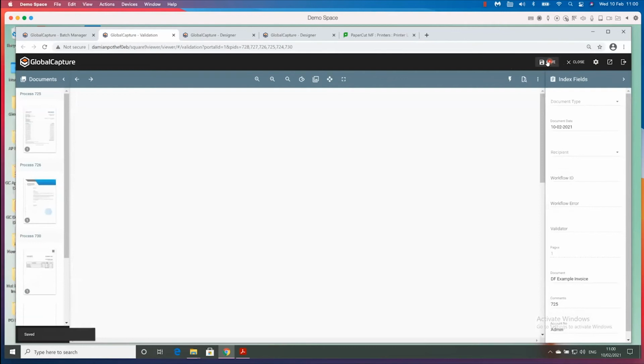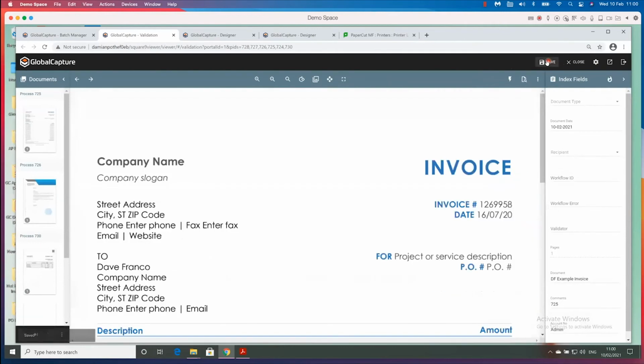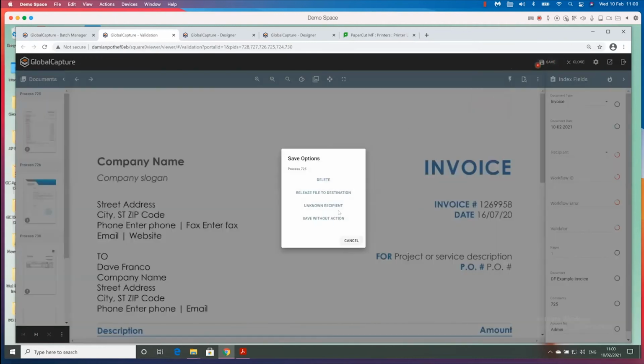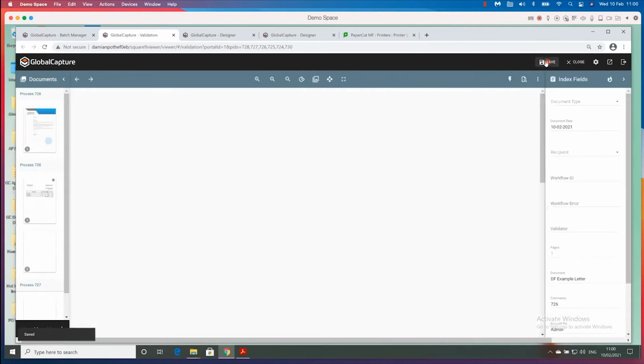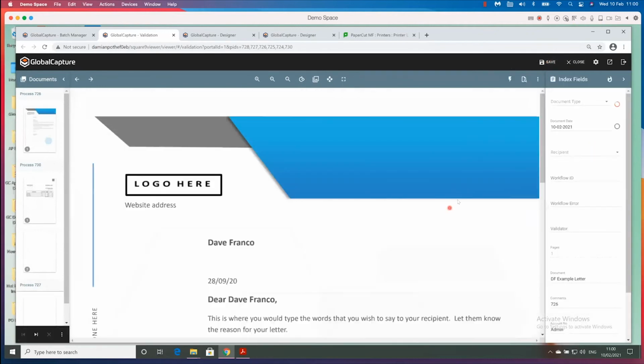And it's just clicking through and allowing a user to sit there, and I could index other stuff if I want to. So I could say this one's an invoice, and I'm going to mark that one unknown just because I can. And it's going to move through, and you can see that it's pulling documents into a portal. And I could change this with Global Capture. I could do some automatic recognition. I could do various other things if I wanted to. I'm going to name that one correctly.